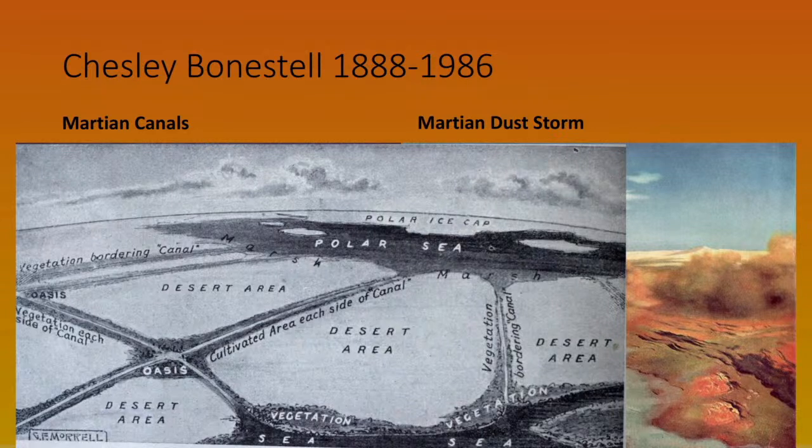But there is something true about this picture. You see a polar sea. And in fact, we now know that at some time in the past, Mars indeed did have a polar ocean. There's a low, relatively flat expanse near the North Pole of Mars with marginal features around it that suggest there was water there at some time. But canals, no. They were a figment of people's imagination.